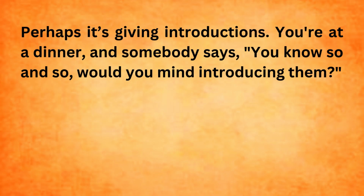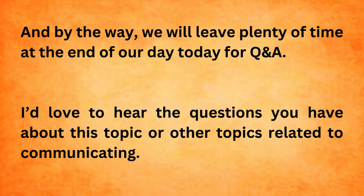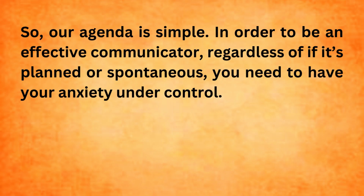Perhaps it's giving introductions. You're at a dinner, and somebody says, "You know so-and-so, would you mind introducing them?" Maybe it's giving feedback. In the moment, your boss turns to you and says, "Would you tell me what you think?" It could be a surprise toast, or finally, it could be during the Q&A session. And by the way, we will leave plenty of time at the end of our day today for Q&A. I'd love to hear the questions you have about this topic or other topics related to communicating.